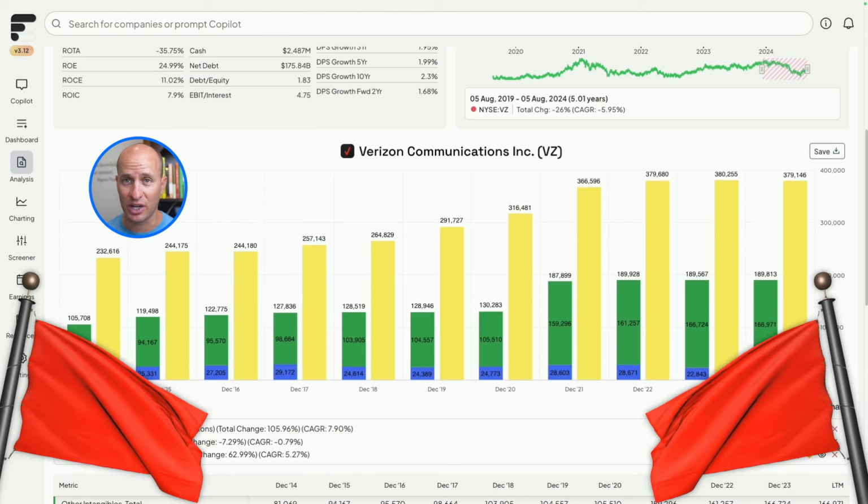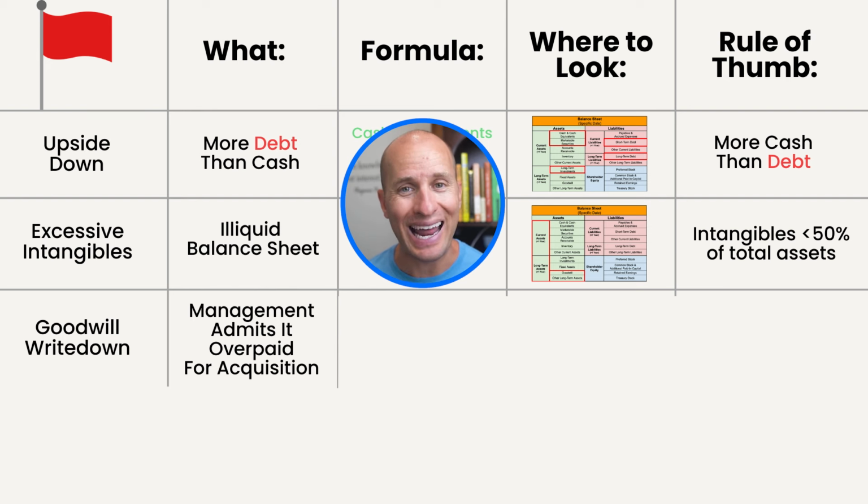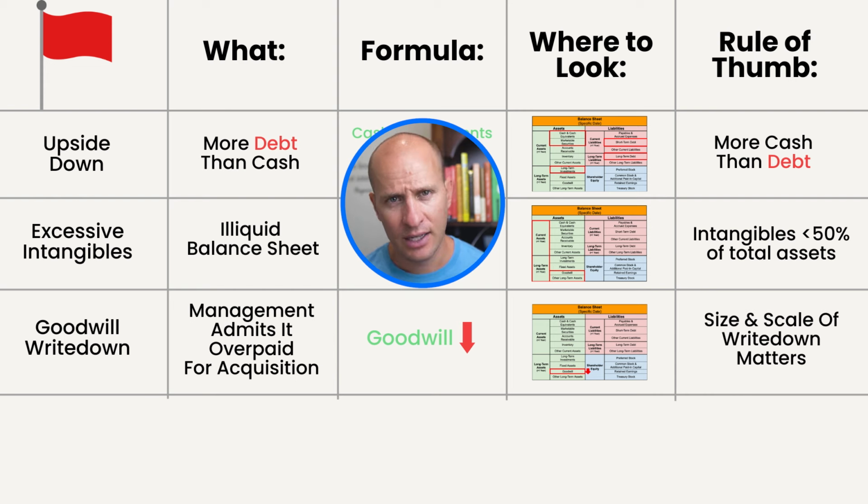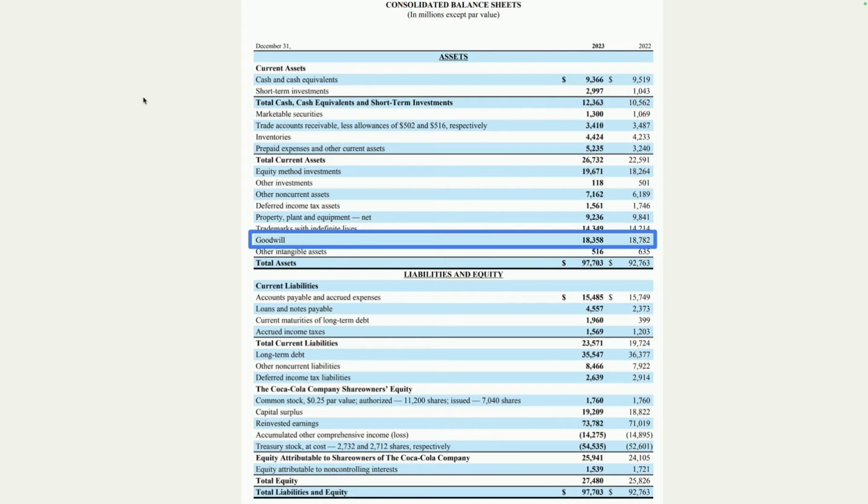Now, goodwill is the premium that a company paid to make an acquisition in the past. When a company takes a goodwill write-down, that's the management team being forced to admit that it overpaid for an acquisition and the value of that acquisition has been permanently impaired. Now, to figure this out, we simply compare a company's goodwill value from one year to the next. So in this case, this company's goodwill value fell by about $400 million.